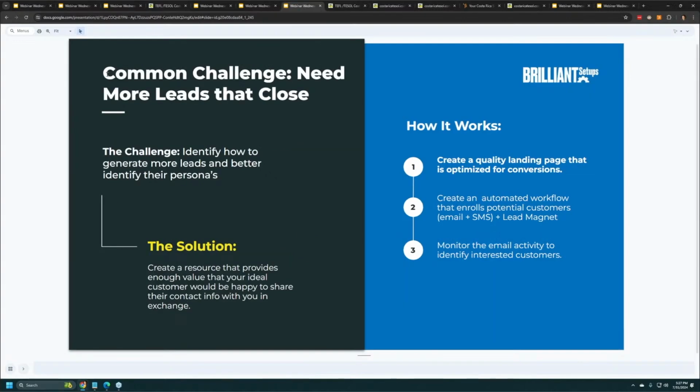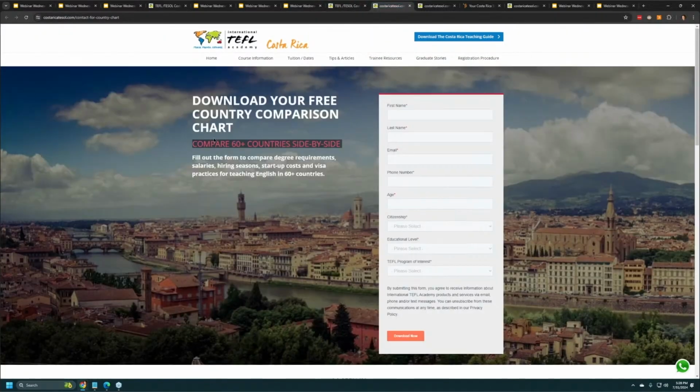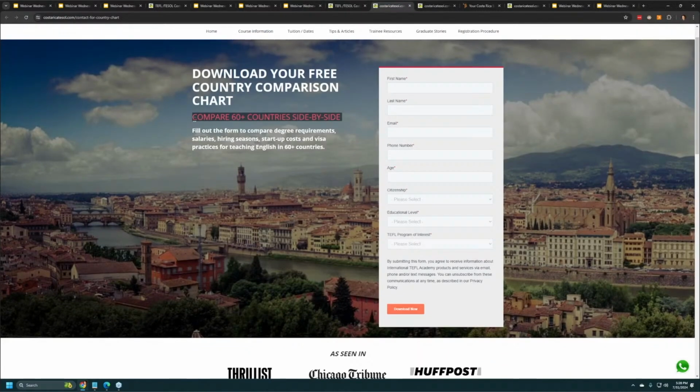So what we did with the International TEFL Academy Costa Rica, they had a unique problem, and the challenge was to identify how to generate more and better qualified leads that fit into the persona that they're targeting. So what I mean by that is when we first were working with them, they did have this lead magnet, the country chart, which once you click this button, it takes you over here to this landing page, which is a form that they can fill out. And this lead magnet is allowing potential teachers to compare different countries of where they could potentially teach, livelihood, how much they could make, basically all the different things that go into moving abroad that you would want to know, like quick hits that interest a lot of people.